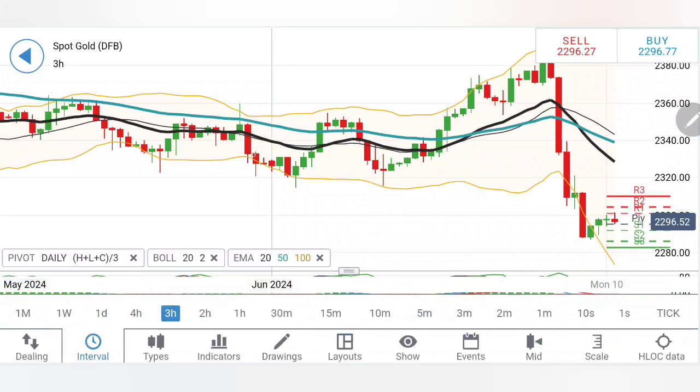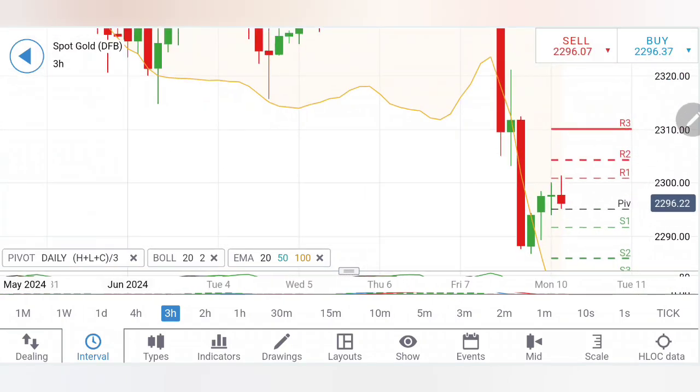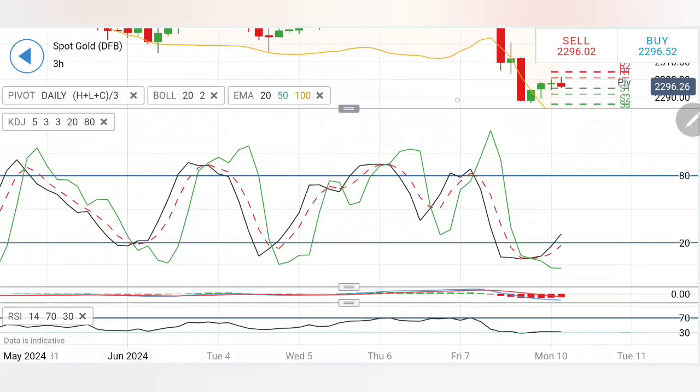On the 3 hour charts, now see on the 3 hour charts, diminishing bullishness and a current candle showing a swing. Where this current candle closes and where the next candle starts, that is going to be our observation. If it closes in green, if it closes upwards towards 2300 and plus level, certainly the next candle might try to trade further bullish, taking it towards 2310, 2316, and in fact 2320 levels.